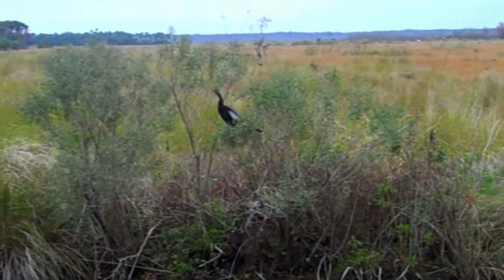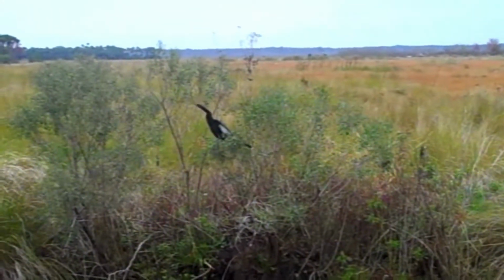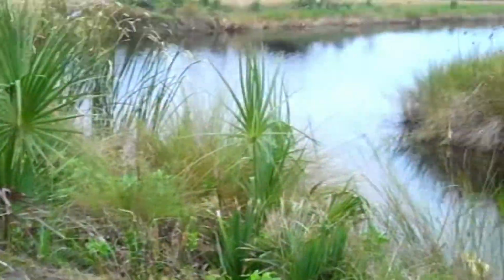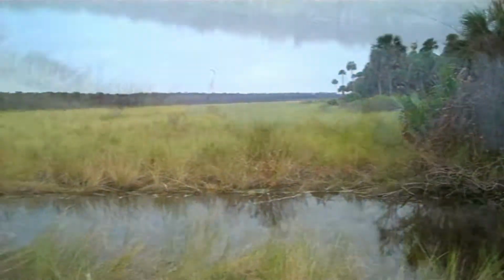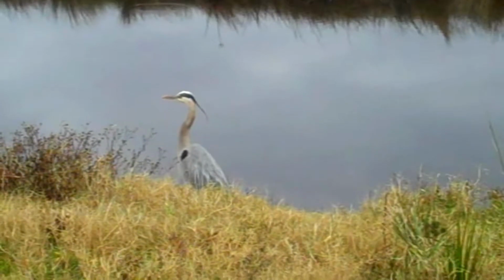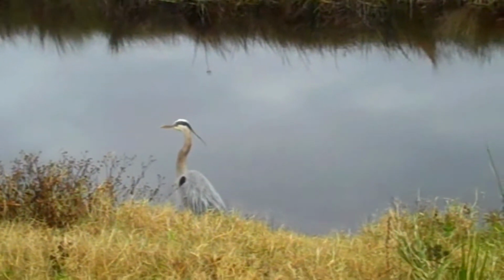Now that is an Anhinga. The cormorant has more of a duck-like head, but they are very closely related. Second heron. Looks like he's got a little comb over and it's blowing out there.